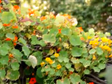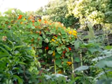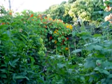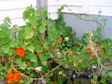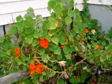And there are the nasturtiums, beautiful nasturtiums. Getting ready to pluck those off with the flowers and throw into the chook pens. And that is one of my natural worming regimes. You just can't get enough nasturtiums in your garden. That's my advice. We love nasturtiums around here.